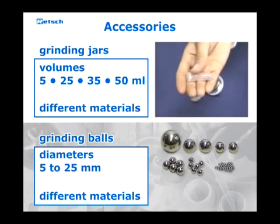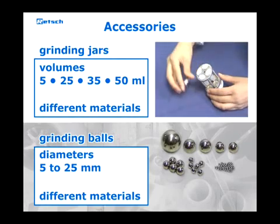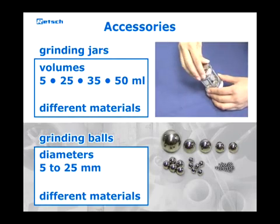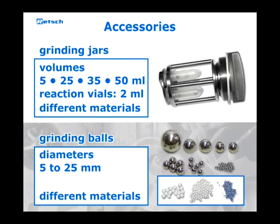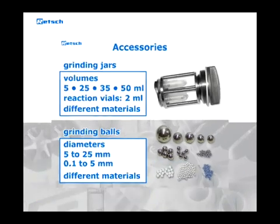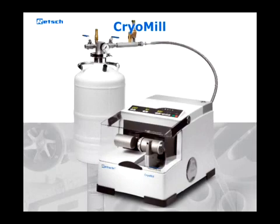Smaller sample volumes, as commonly used for the isolation of DNA and RNA, are preferably prepared in disposable reaction vials such as those from Eppendorf. For this purpose, adapter racks are available which hold up to 4 reaction vials of 2 milliliters each. Grinding balls and glass beads for use in reaction vials are available in sizes from 0.1 millimeters to 5 millimeters. All these unique features ensure the superiority of the new Cryomill.